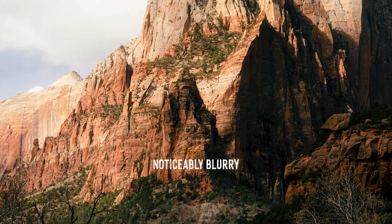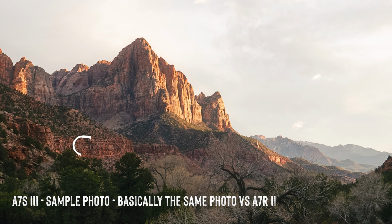Now, if you look at a 100% zoom on the A7R II and the A7 IV, the difference is a little bit negligible. You do notice that one is maybe slightly higher res than the other, but it's not a huge difference. Now, if we look at the A7S III, the 12 megapixel photo is drastically blurrier and drastically lower resolution than the other photos.